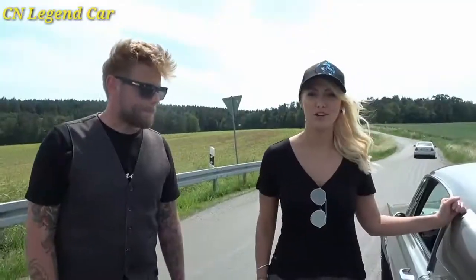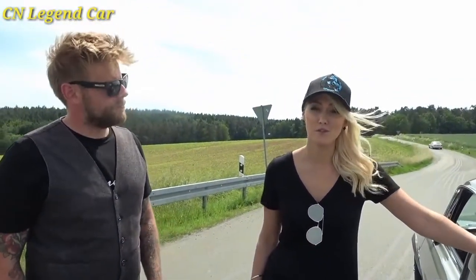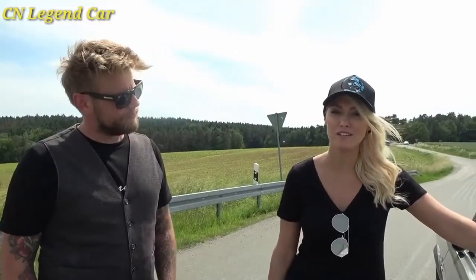So there are lots of different bits and pieces on this car to tell whether it's an original, but if you want to get super, super nerdy, let's go have a look at what's under the hood. Got it.